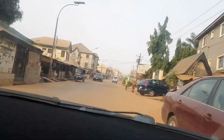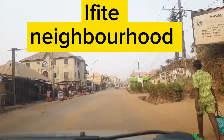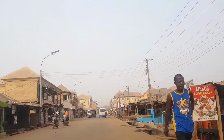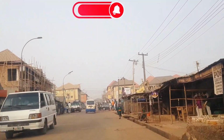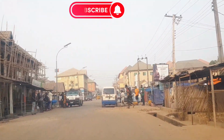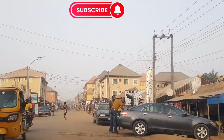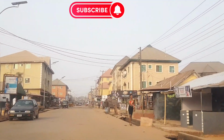The next neighborhood we are visiting is the Ifite neighborhood. Right now we are in the Ifite neighborhood in Awka, the capital city of Anambra State. This place has a majority of the basic social amenities you need, like a considerably good road network, power supply, sub-markets around these areas, and even nearness to various locations within the city of Awka.